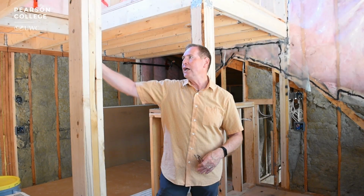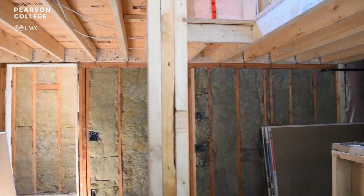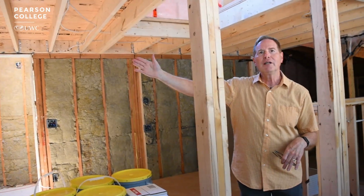Finally, up to my right here, you will see part of our fire safety renovation is incorporating a full fire sprinkler system in each of the rooms.